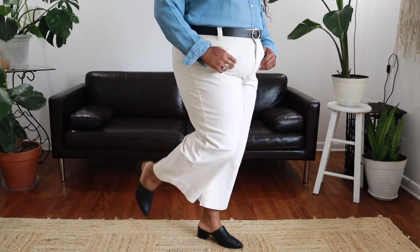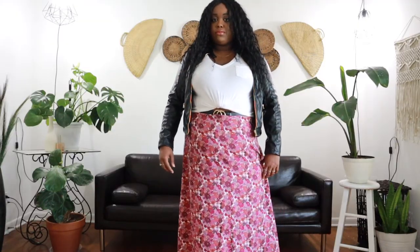This week's clothing words for thought. My body works hard to give me what I need. I will adorn her beautifully.